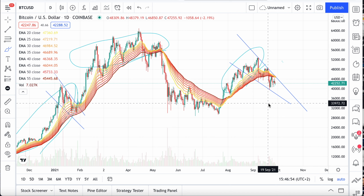But guys, let's keep our fingers crossed that DXY fails and Bitcoin will succeed.